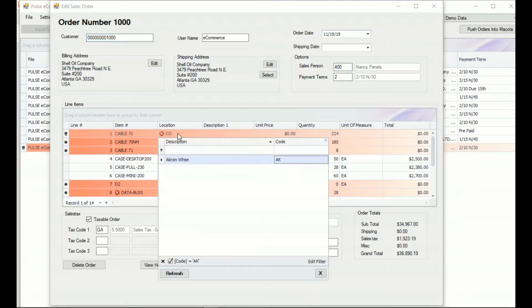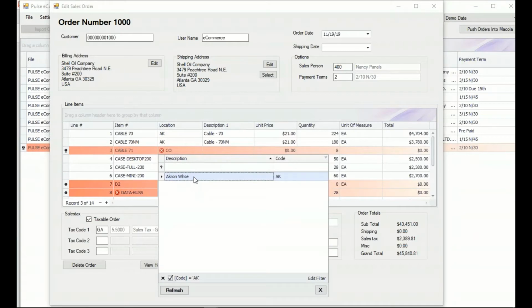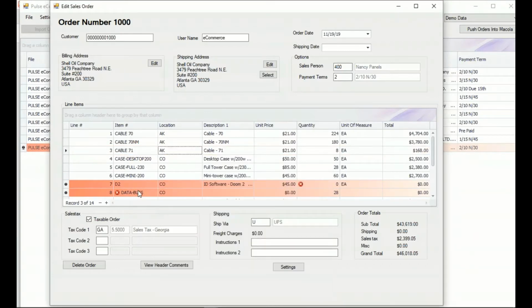Well, I just simply click on this field and it says, well, this is really located in the Akron, Ohio warehouse. This one is the same. This one is the same. Now let's look down here. This is real common. The part number that's in Amazon doesn't match the part number that's in Macola. And I'll show you how that is here.